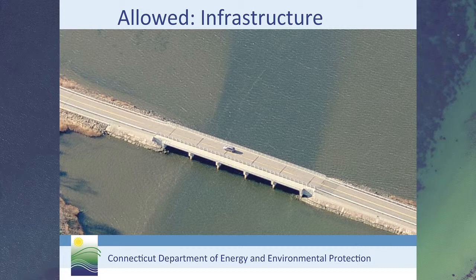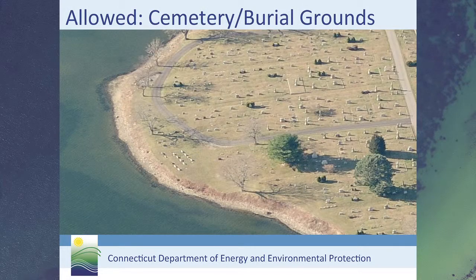One is infrastructure, like bridges, roads, utilities. In this case, this would be riprap at the base of the abutments and the side slopes of the road approach. Recently, we also expanded this definition to allow structural solutions to protect cemetery or burial grounds. This particular cemetery in Stonington, this is really in response to this one, erosion was coming perilously close to graves, and we couldn't have that. And in this case, there was no other non-structural solution that was really available.